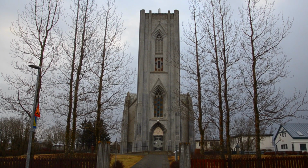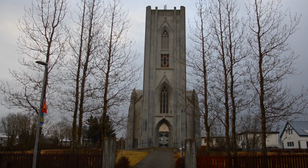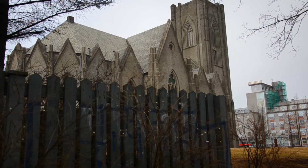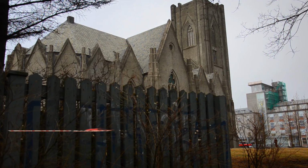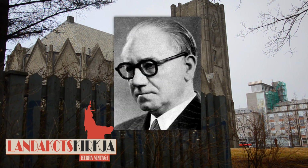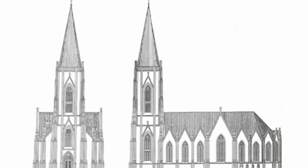This one might not be on the average tourist's itinerary list when visiting Reykjavík. If anything, it is probably something you will likely stumble across. This lovely cathedral in a neo-Gothic style is called Landakotskirkja. Designed by aforementioned state architect Guðjón Samúelsson in the late 1920s, it would be fully completed in 1929.